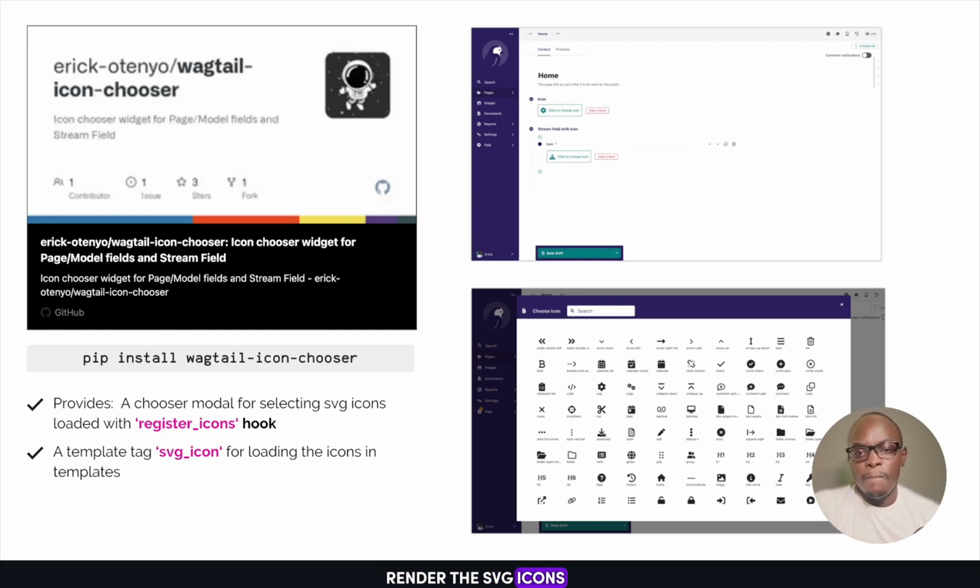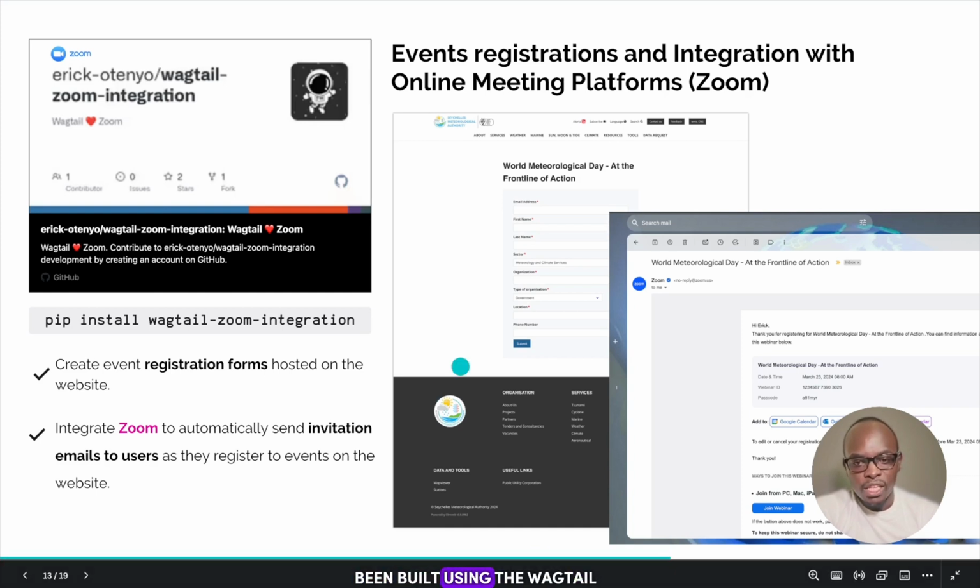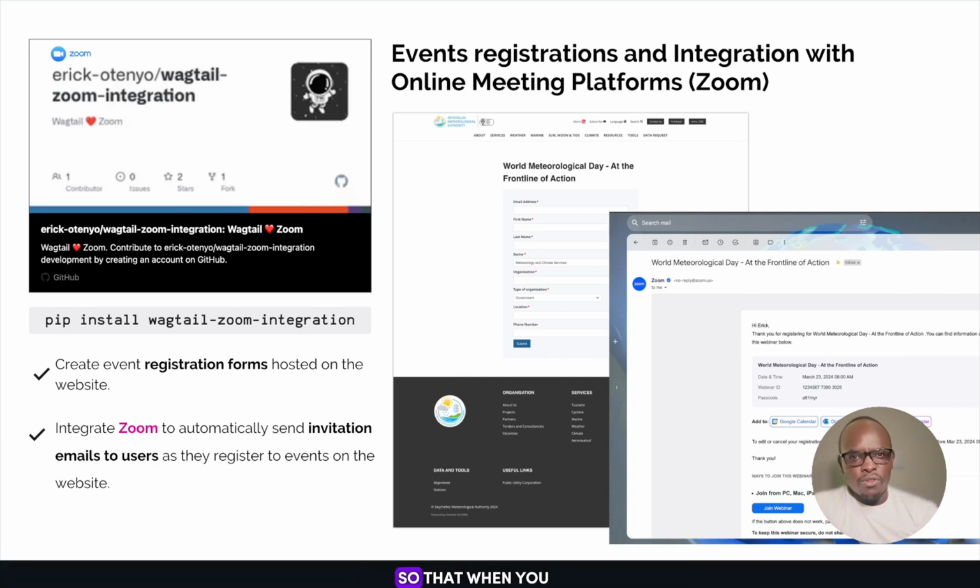The name will be saved, and this can be used in the front end to render the SVG icons. Next up, we have the Wagtail Zoom integration, and this is where we start bringing in integration with third-party tools. In this specific case, we are integrating Wagtail forms, so forms or pages that have been built using the Wagtail form builder. We are integrating them with Zoom so that when you register a user, you can also register them on Zoom, and Zoom can send the automatic emails and reminders, so you don't have to do it yourself or manually.